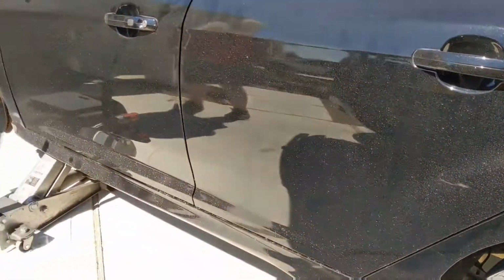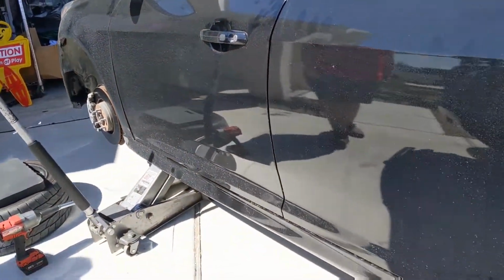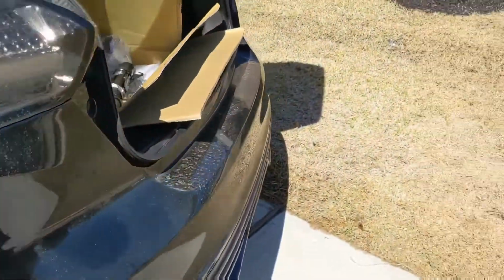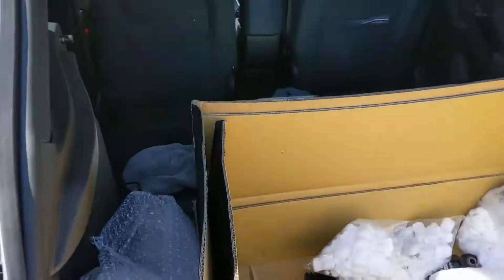Stock Focus. I think it had red calipers or nothing, dude. What was this, an SE? It's an SE, bro, with an ST body conversion.